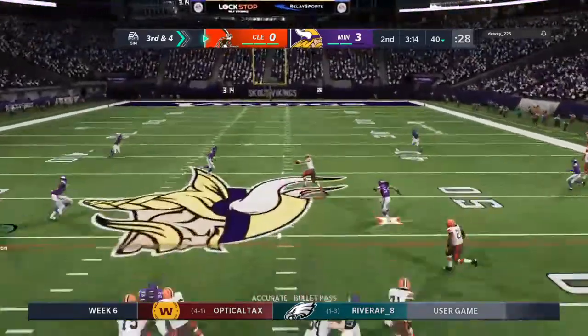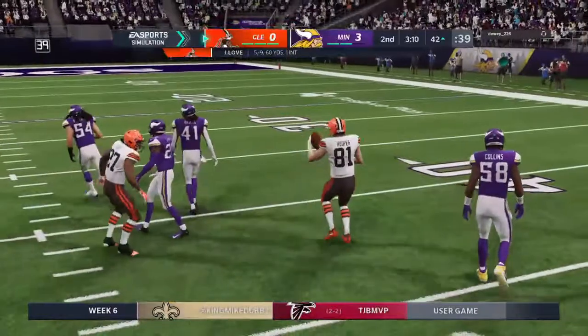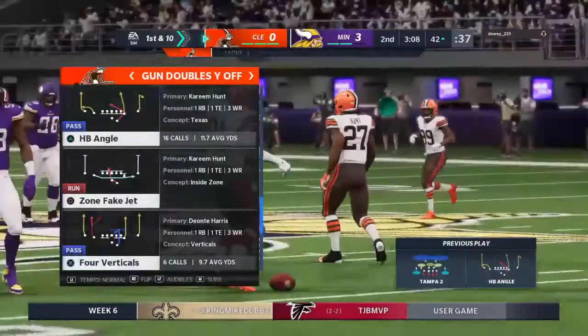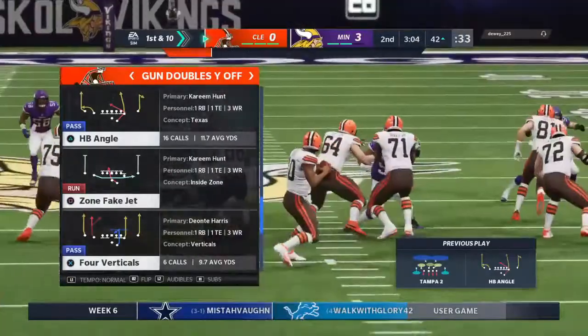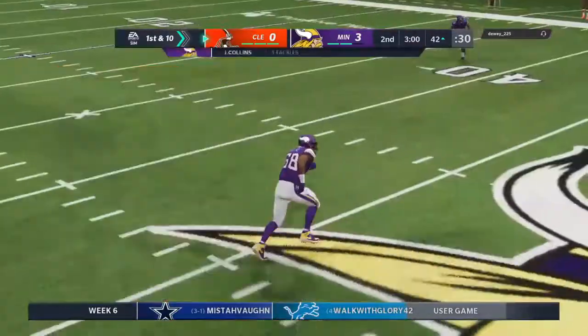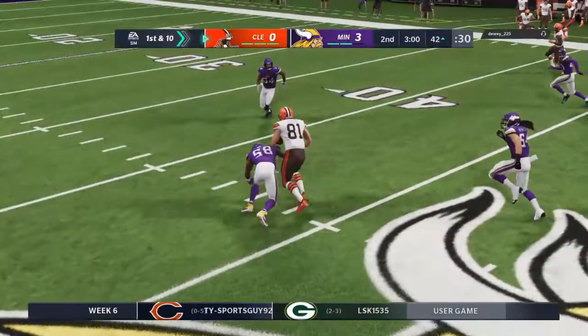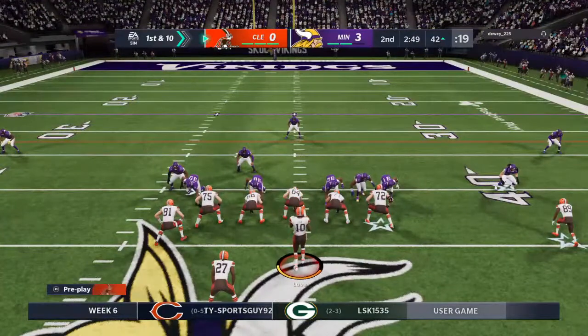From the gun, Love. That's complete. Hooper. And this is going to turn into another 1st down as the tackle is made at the Vikings 42. His first catch, and it's a pretty big one. They get the conversion on 3rd down. The Browns 1st down. This offense finding its legs now.